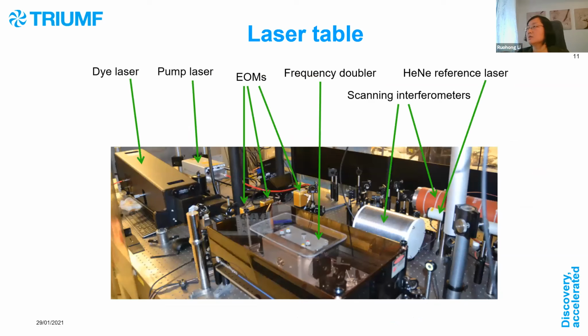Okay, this is how the laser table looks like. This is the dye laser, pump laser, EOMs. Also, these two interferometers. This one is for the locking laser, and this one is to absorb the effect of the EOM. Here is the helium neon reference laser.